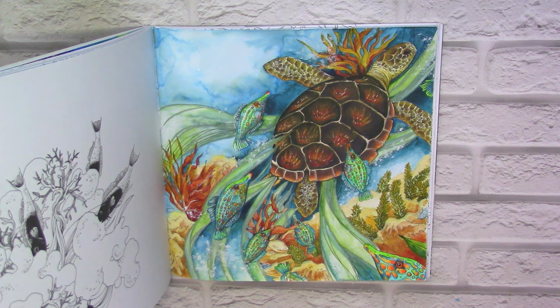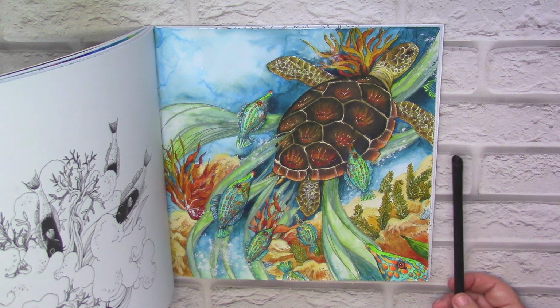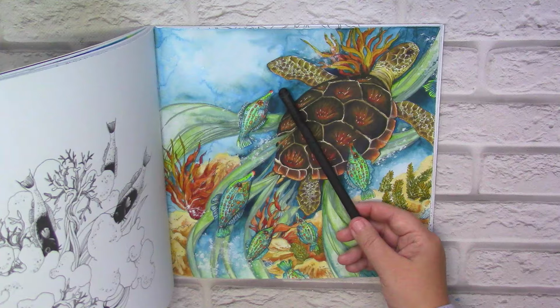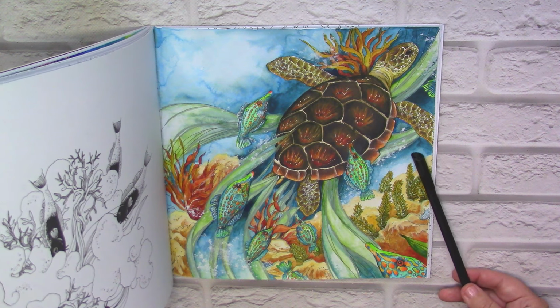The first of them was a granulating watercolor on a normal watercolor paper where we have texture. It creates very good shades between deep blue, or maybe deep phthalo blue, and green. Here the effect isn't very visible, but I still love the shade of the water.